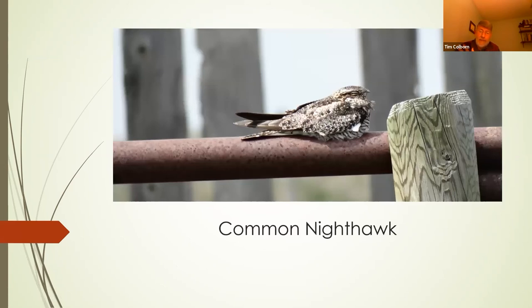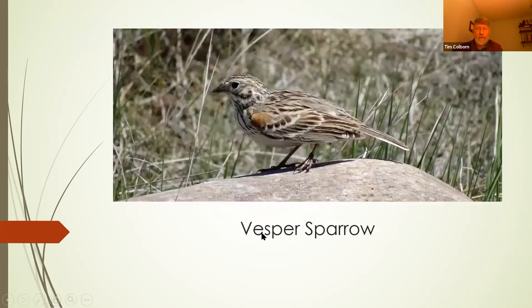I mentioned the nighthawks. We both saw many in flight, but we also saw several snoozing nighthawks. This one was on a fence post just off a parking area. And I think there were two actually in the same area.